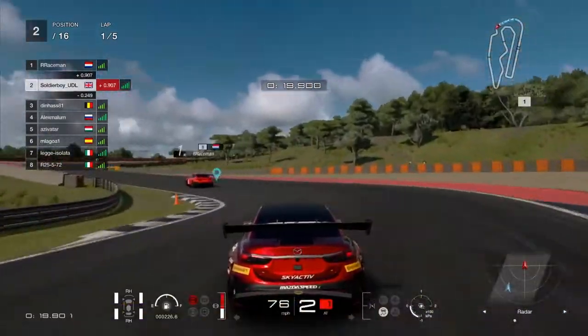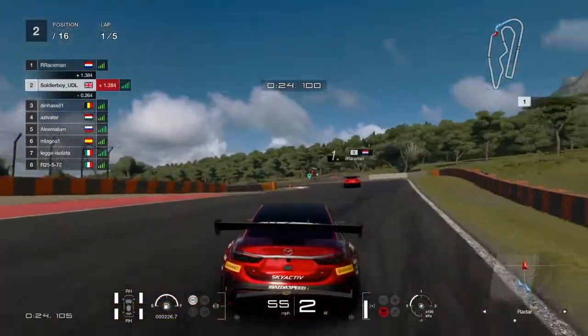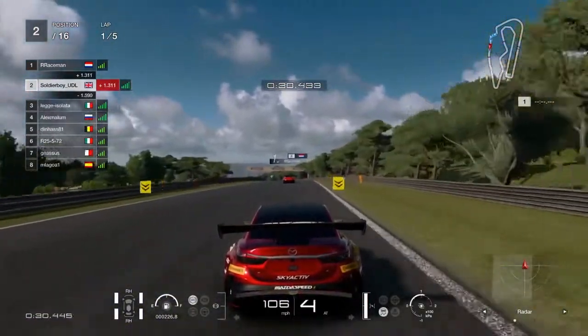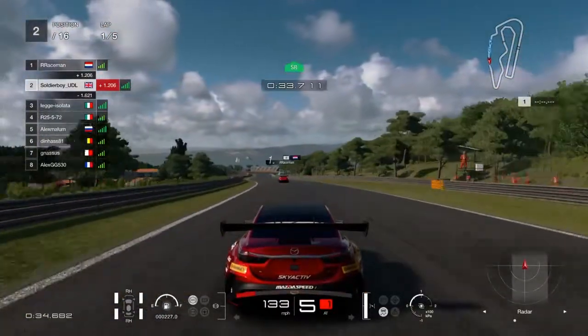But second place, so we're trying to chase down a little touch from behind there. But we're going to hold on to second place. The track itself is a good track. I do like it. There are some corners that are a bit difficult, but it's not a bad track at all.